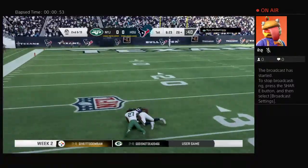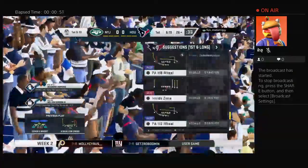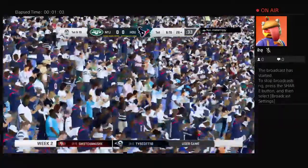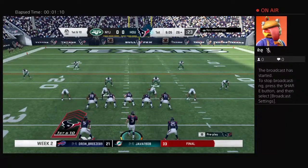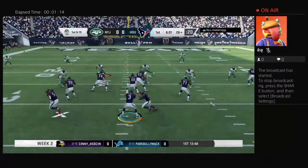And that's caught inside the 30. And all the way down to the 26. A big-time play there for the Texans. 52 yards. First and 10 at the 26. So that changes things in a big way. Now from all the way down inside the 30, here's first and 10.